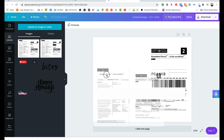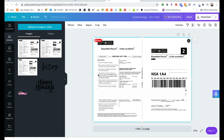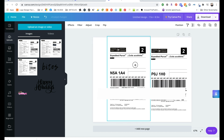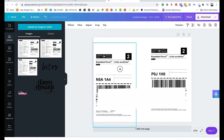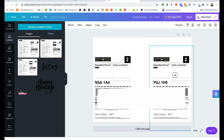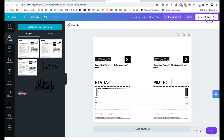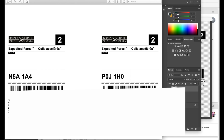And then I pull over my second parcel, do the same thing by making it the full size, and then I crop that one as well and drag it over to the left corner. And again, I just place them in the far left and right corners so I can make the least amount of cuts and also use a smaller label for my packages. And then you just want to download it as an image and then print it.